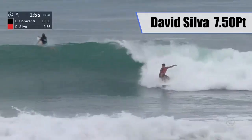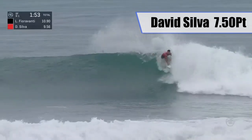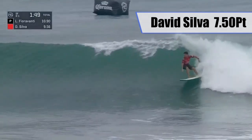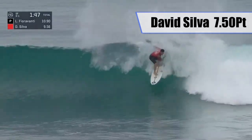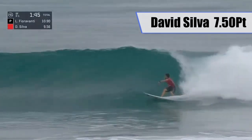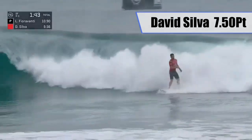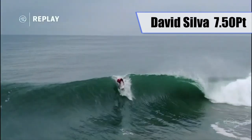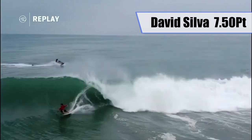There's that sweep again. Building that rhythm through the wall. Just a 5.17 needed for the lead. Straight back. Wall's really opening up beautifully towards the tail end and reaches for the backhand float. I think we've got another lead. Yeah, and I could easily see this as the best wave of the heat so far.